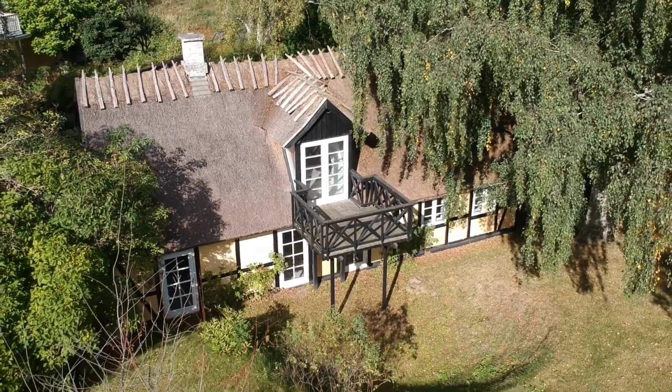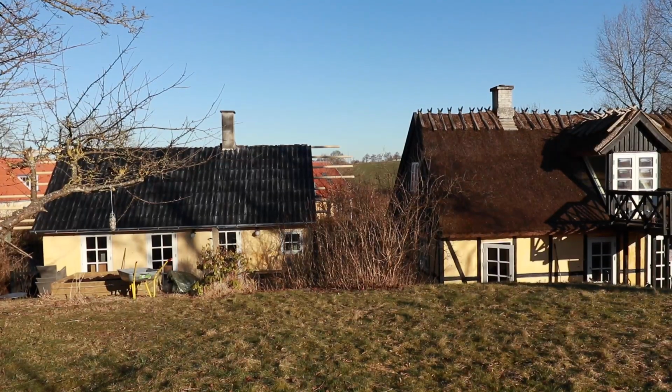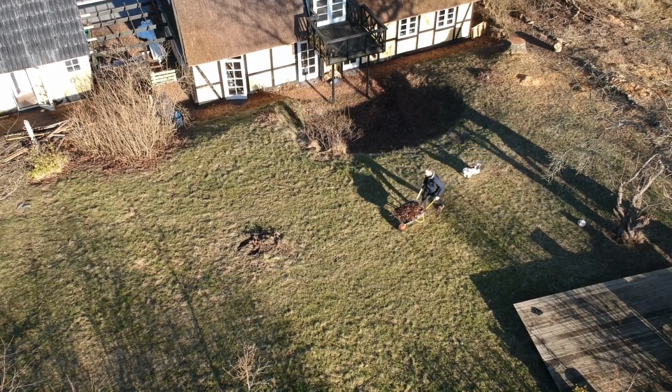If you're new here, I'm Allan Torp, and in 2022, I bought this yellow thatched house from 1840, just north of Copenhagen with my boyfriend. We have lived here now for 5 months, and mostly just settled in and embracing our new country everyday life. But now we are slowly getting out of hibernation and spring is coming. So I want to show you a few of the updates I've been doing. So come on, let's go.